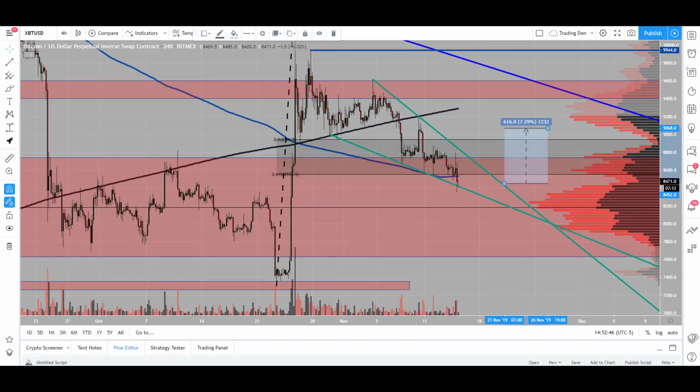Let's say price does one of these numbers. This is a 4-hour chart now, so let's just say price does one of these numbers and breaks out here. Then we would measure from there, and the measured move would take us back up to about 9K. And I think that'd be pretty realistic. Gets us back up into this prior area where price was supported and then rejected. And I think that's a nice move.